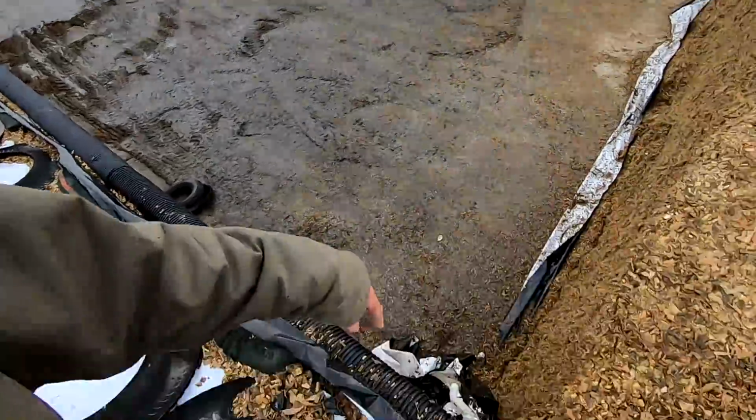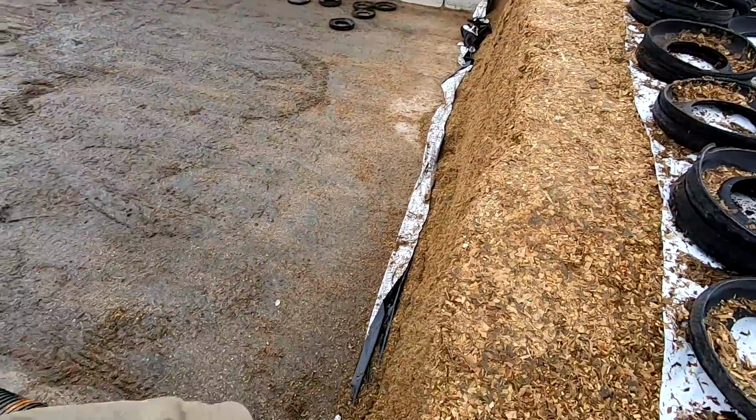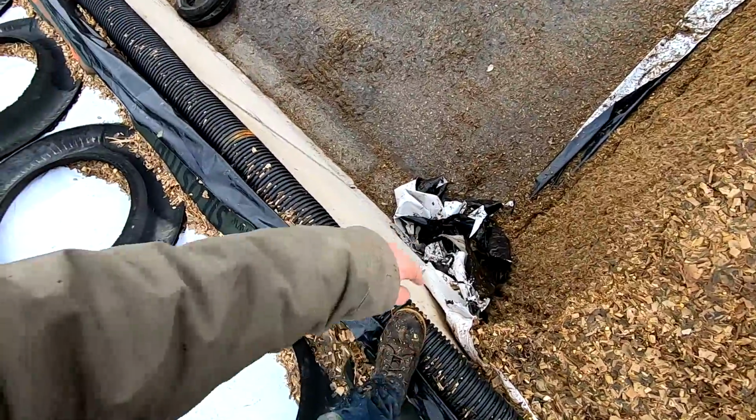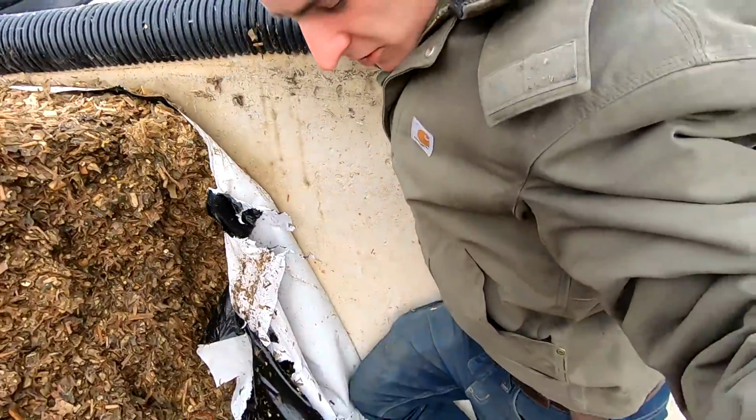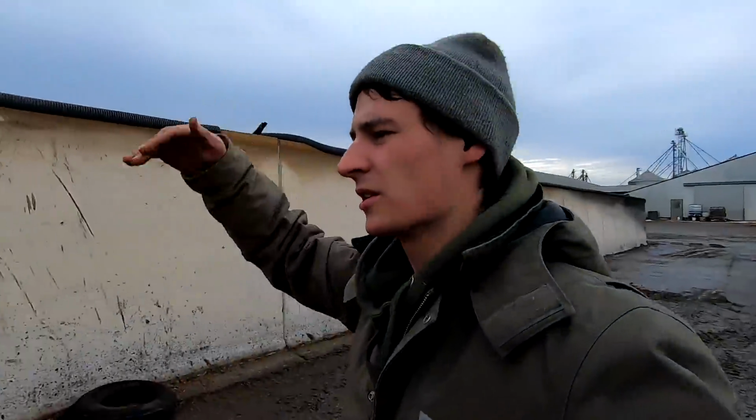Now I just have to hop down and cut the plastic off the sidewalls. Since we wrapped the walls, that needs to be cut the whole way down through. It's a nice thing with 8-foot walls, I can just jump down. It's no more of a drop than when I'm dunking and everything.